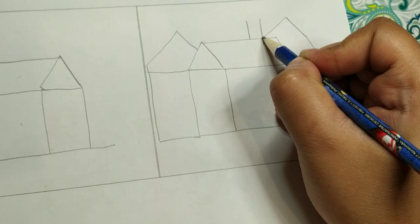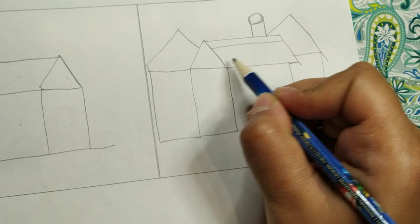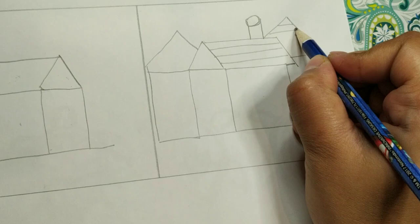And let's make a chimney. So two lines with a circle on the top. Easy. Now let's make some stripes. So you can check out the stripes you have on your buildings. So we are making similar stripes on the top.